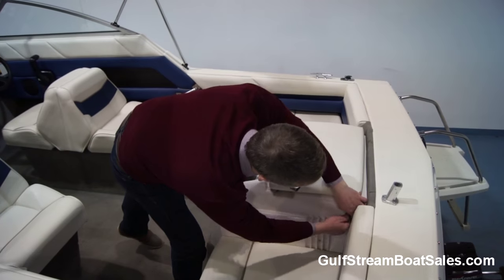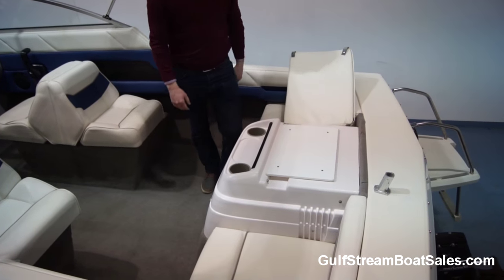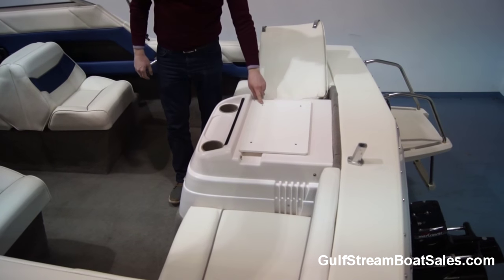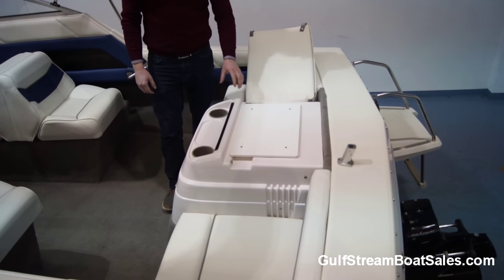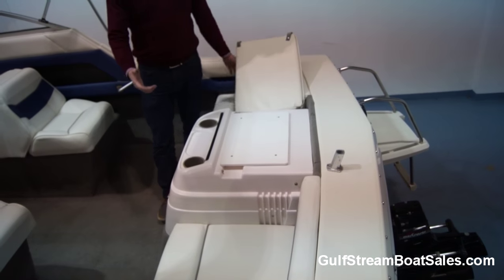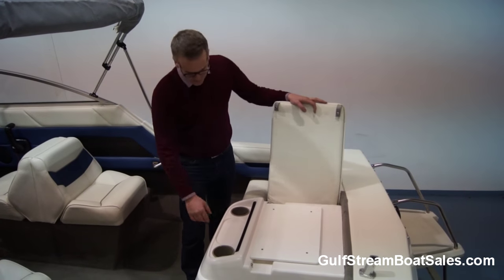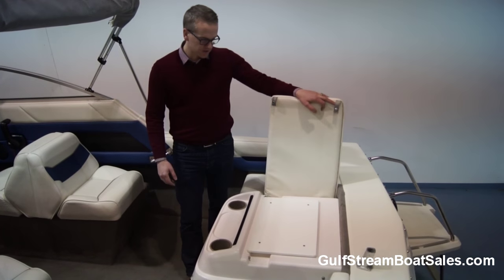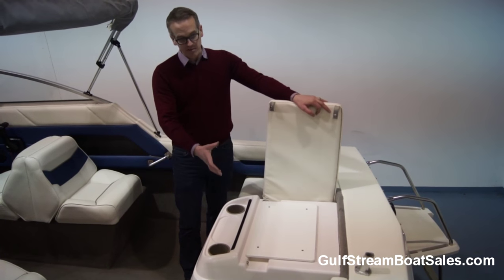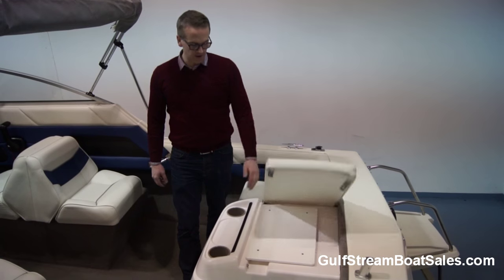This cushion pops off, and we've got a little picnic table area. This one's had this little bait preparation pad set on there as well, like a little chopping board. So if you are using the boat for fishing, you can prepare your bait and stuff there. We've got a couple of integrated cup holders here as well, and a wee recessed storage area. So as I said, great bait prep area or picnic table as well.